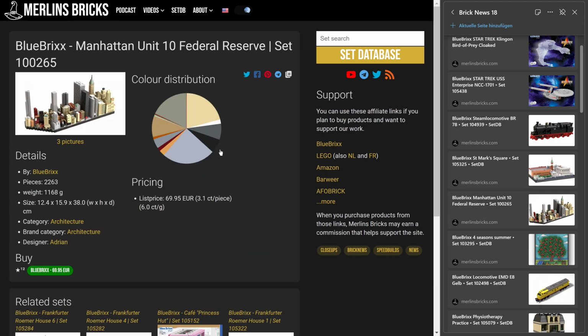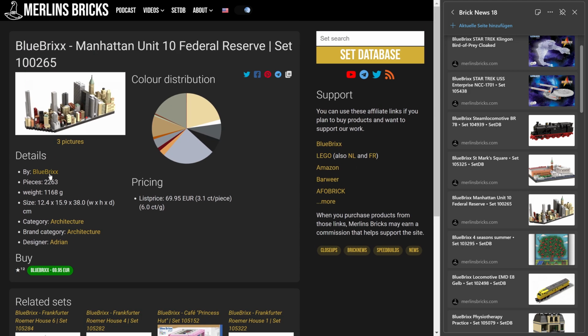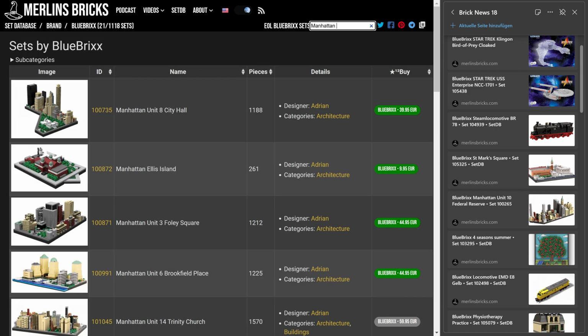Speaking of architecture, now we have a couple of old school availabilities. The Manhattan Unit 10, the Federal Reserve piece, that's what it's called, is back in stock again, and that is the 100-265. So that's a real old set from BlueBrixx from the very early days. For those of you who don't know it, Manhattan, they have like a 20,000 pieces set called Manhattan. It's really crazy. Let me just see very briefly if we go to BlueBrixx here and filter for Manhattan.